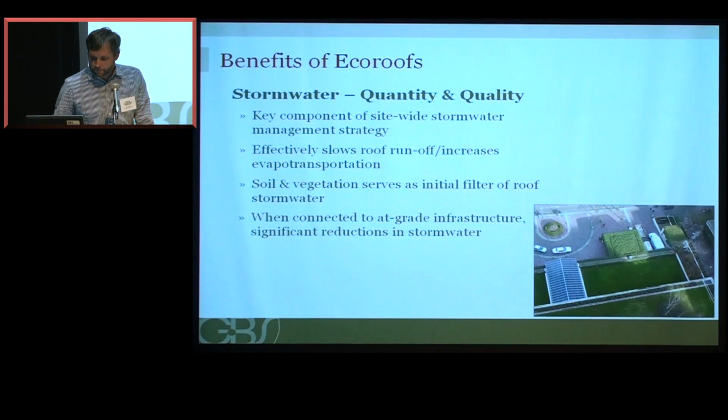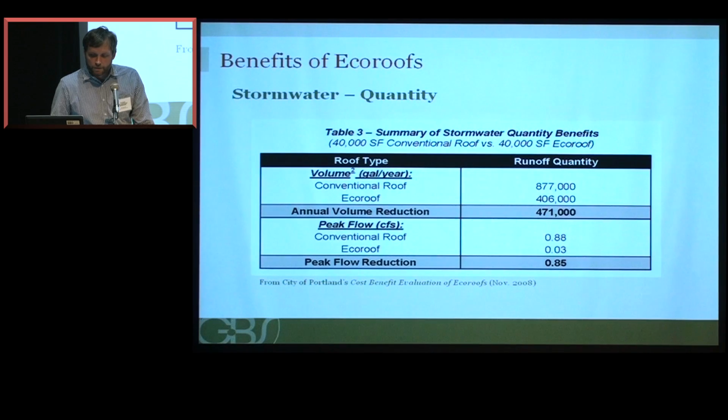So you might be familiar with this study that was actually done by the city of Portland, but really they had evaluated the amounts of quantity that comes off of the roof. And for LEED, really the question that you need to address is what is leaving the site, right? So that's really what the LEED rating systems address. It says you have various strategies on site, how much actually goes into the sewer. That's kind of the end point that you're trying to get to with LEED.